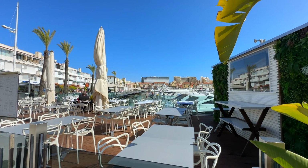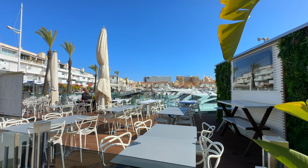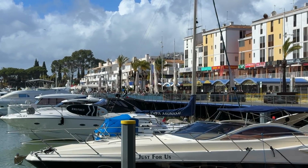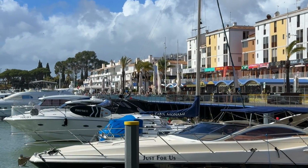Now, a local resident told me that Vilamoura would soon be welcoming cruise ships. This would obviously make it more crowded with tourists. You might want to keep that in mind if you are planning a visit.